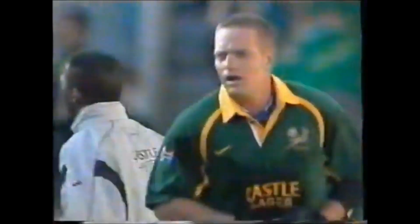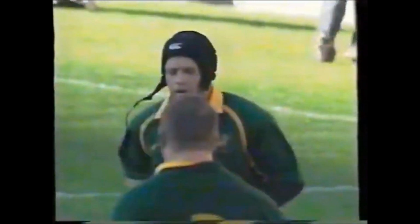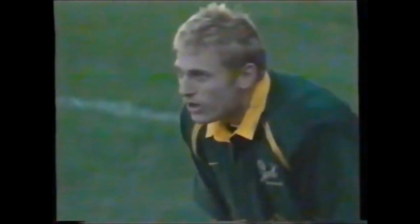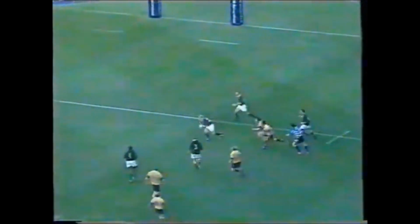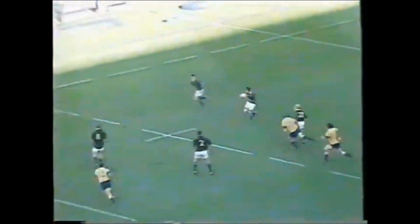And Louis Kuhn's kick curls in, and it's gone off the post over the crossbar. Well, Brent Russell, he's been on since about the second minute. We said it might be a blessing in disguise, and look at him go. Watch those two Australian centres, away from them. Away from Flatley like he's standing still. Cannon and Lyons not a match.